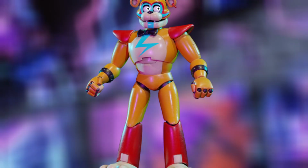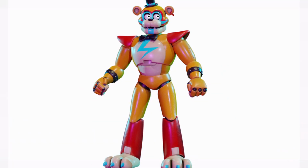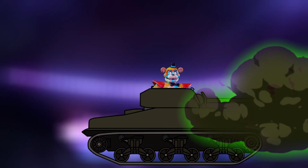Glamrock Freddy's got a very sick design with some of the best swag out of all of the Freddys, and he's the biggest homie out of all of the Freddys as well, as he literally helps you beat the game and acts as a literal tank, making you invincible to all of the other animatronics. And honestly, just Glamrock Freddy being an absolute G, I've got to give him a 10 out of 10.